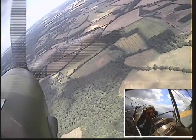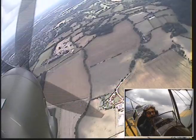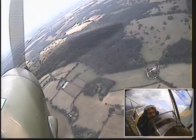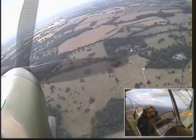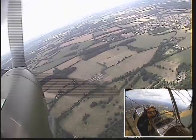Thank you. Yeah, good. Keep it going. Right, we can now combine it, make climbing turns, put the power up. Reduce the bank to about 15 degrees, about there, put the power up and raise the nose. Keep it turning right there, that's a nice angle. Now we're in a climbing turn. Lovely. Climbing turn, very good.